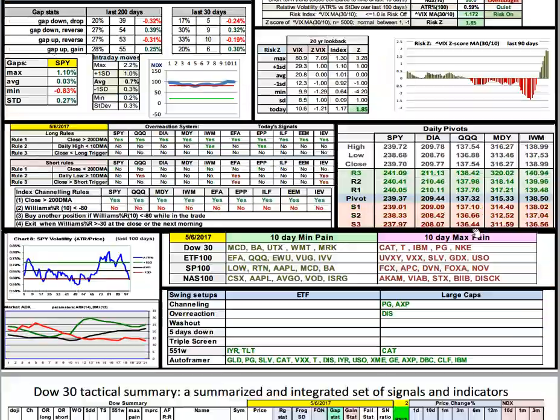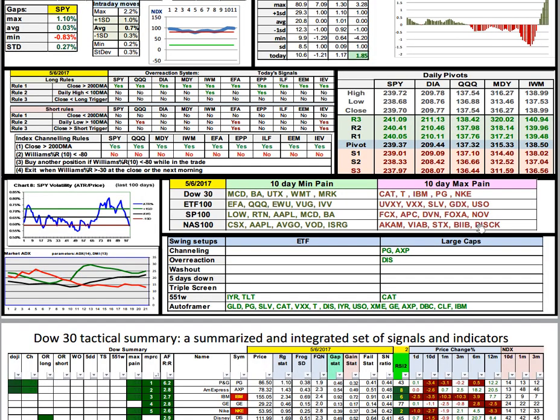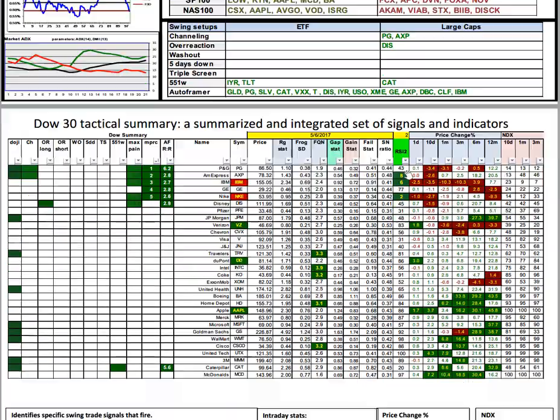Shifting to the daily, you'll see we have plenty of auto framer signals to frame. A couple channelings and an overreaction and a 551W. You can see the decline in volatility that gets us to bullish quiet. The slight increase in ADX strength with the bulls in charge. No signals in channeling and overreaction.